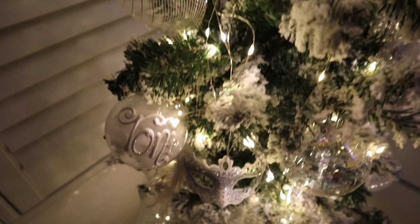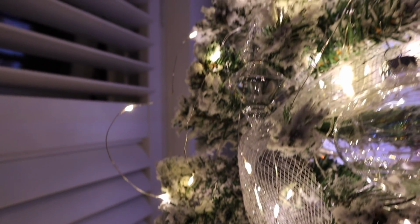The tree skirt around the bottom is a pillow slip. I bought a king size fur duvet with 2 pillow slips from B&M stores to cut into tree skirts, because I ended up purchasing 5 of these pencil trees.